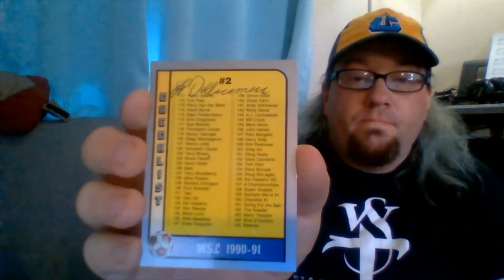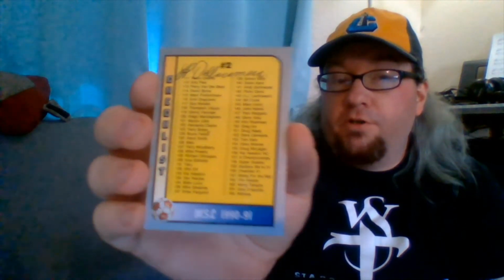211 goes in here. The other checklist card I got signed by John Paul Della Camera, another longtime broadcaster. He did a lot of their coverage on ESPN and the USA Networks for a lot of the nationwide broadcasting there for the MISL. But I got that one through the mail.